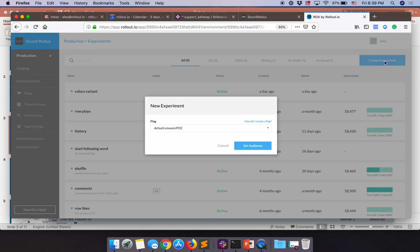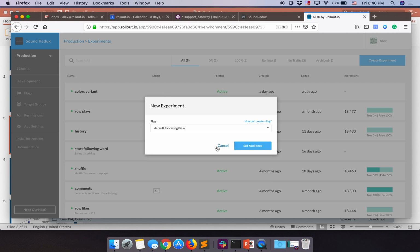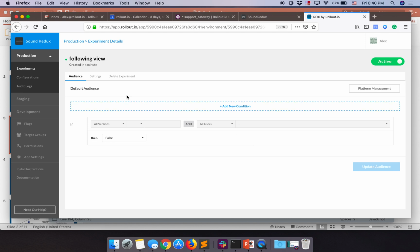So I'm going to click on create experiment, and then I'm going to select the flag name. Now, with Rollout, again, things start with the code. So once you've added stuff to the code and compiled the software or ran the software, depending on the language, these flags are going to be automatically available for you in the dashboard. And the idea was to prevent situations where you have discrepancies between the code and the dashboard. So I'm going to select the following view, and I'm going to set the audience. And the following view experiment was created.